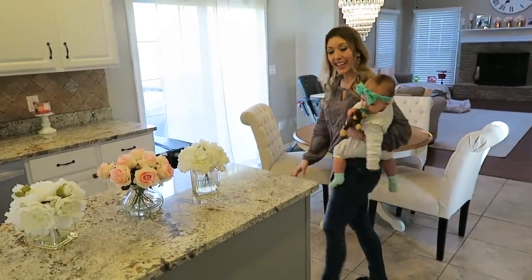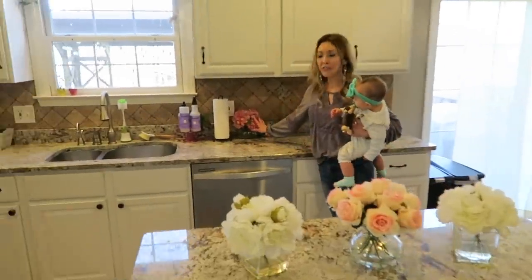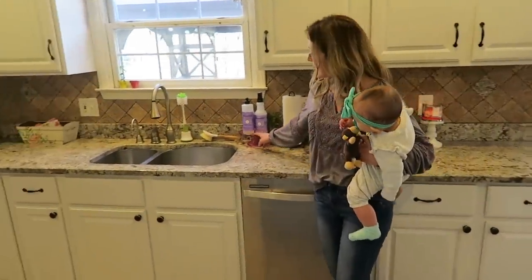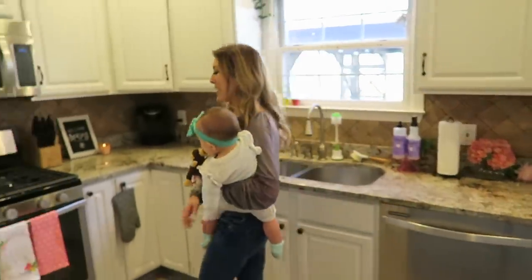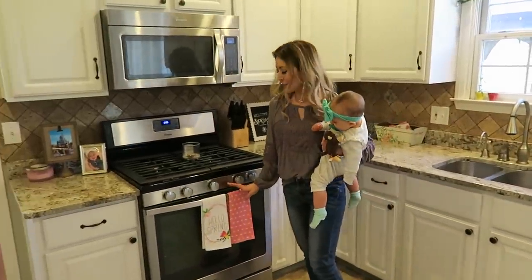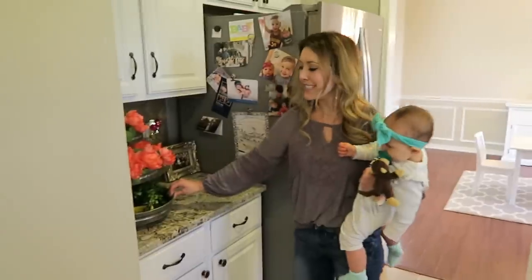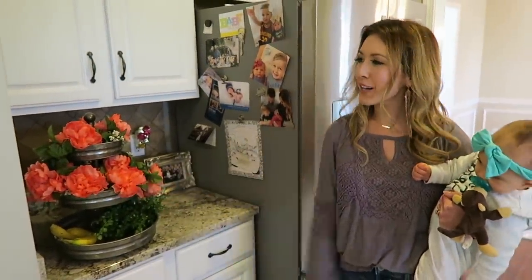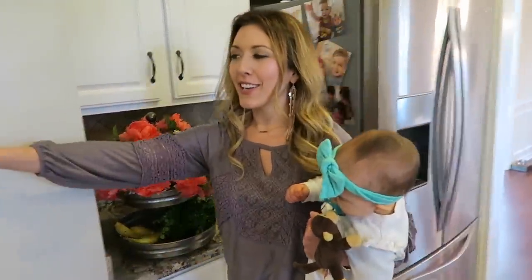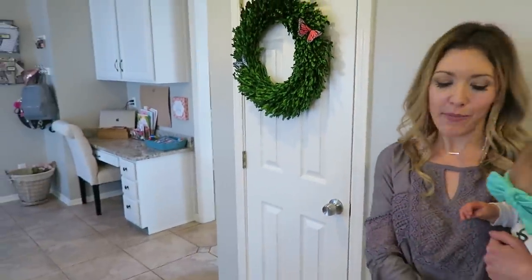I'm talking about where I got this stuff from. This was also from Target, and I found this little stand for my soaps in the Target dollar spot. That's also where I found these fun little towels, too. And right over here, just sort of my three-tiered stand, looked a little springy. Got some bow florals from the craft store. And on our little boxwood wreath here, just attached a couple butterflies from the craft store, too.